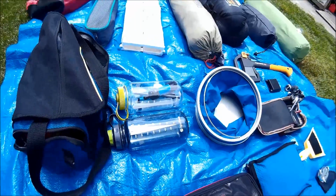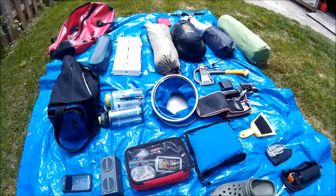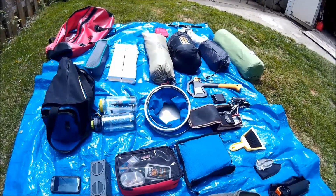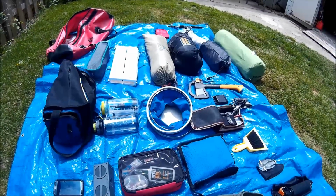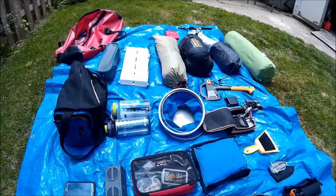So that's pretty much it. The only things that you're not going to see here are my clothes. And generally, if I'm just going for a weekend, I'll take 2 pairs of socks, 2 pairs of underwear, 2 extra shirts, a hat. And the pants I use are usually the cargo pants with the zip off, so that gives me 2 pairs of pants and 2 pairs of shorts.